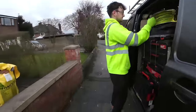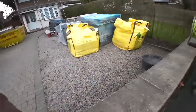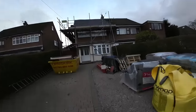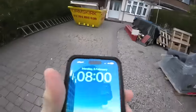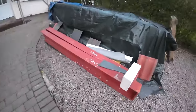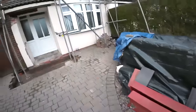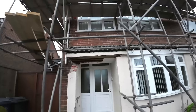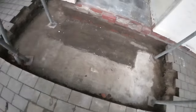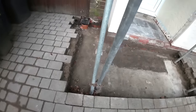Hello. We're here finally. We've been held up on this one a bit because other things have been happening on the job. And it's Monday the 5th of Feb, 8 o'clock. The other company's doing the loft conversion, and they've had the roof redone at the front. So while they've had that done, they've had the scaffold up, and as you can see, the scaffold location isn't really ideal for us. It's supposed to come down Saturday, so hopefully it's going to come down today.